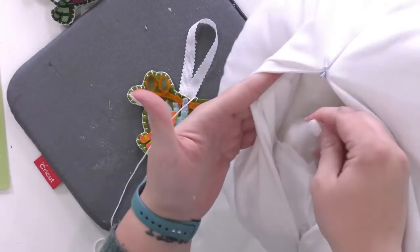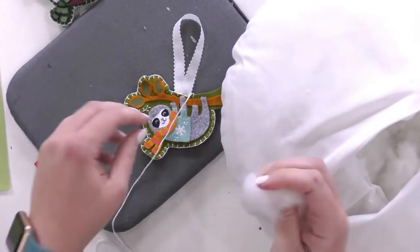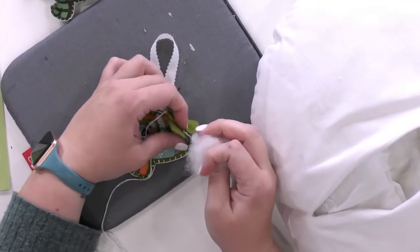Yeah. And you're just going to pull it out. Yeah, because that's the hate pillow. We hate this pillow. We hate it.